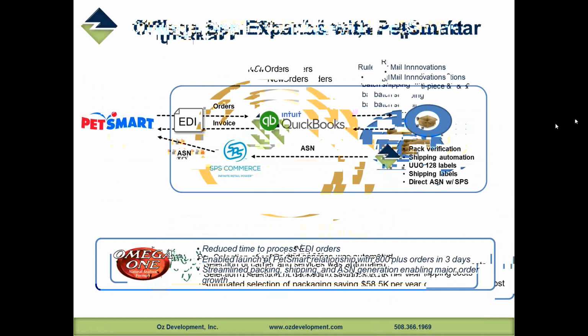When they go to fulfill it, Auslink picks up that order in the warehouse, validates and captures what items are in it, makes sure that the order is accurate from a pack validation standpoint, but also captures what items and quantities go in each box. That's critical because it's required as part of the ASN that goes back to PetSmart. Similarly, when the shipping gets done, we capture the tracking number and also capture the data for the ASN and generate that ASN back through the SPS network into PetSmart.